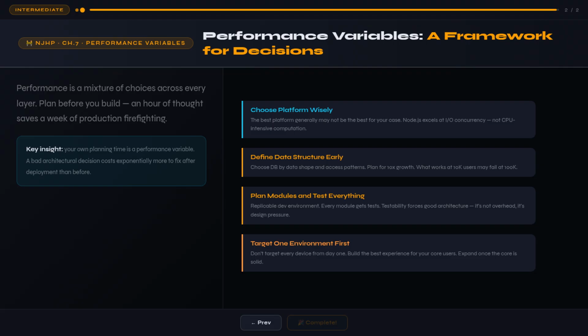A bad choice made at the beginning is exponentially more expensive to fix after deployment. It's better to spend an hour thinking about your data access pattern before writing code than a week refactoring it after users are hitting production. That planning time is itself a performance investment. It's your own development performance.